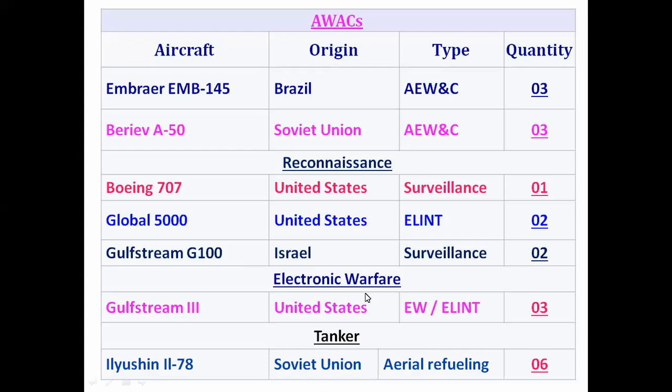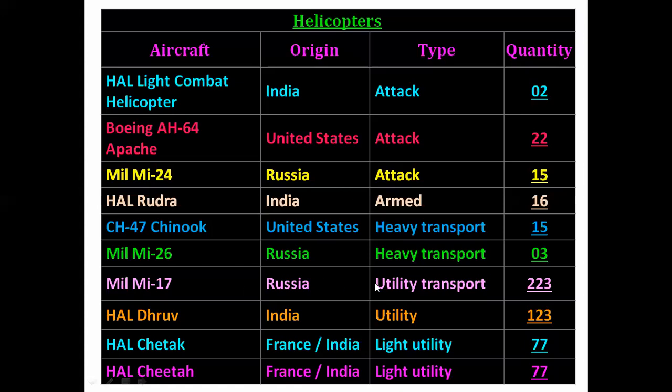Electronic warfare, Gulfstream 3, made by the United States. There are 3 in service. Tanker we have already seen in detail, and this was the part which we were looking into, right?